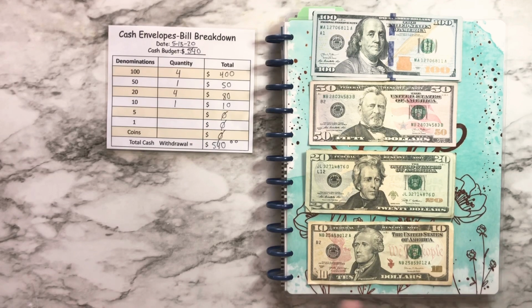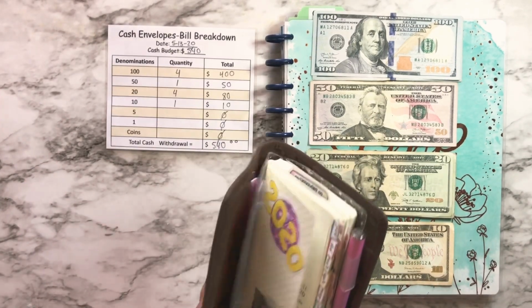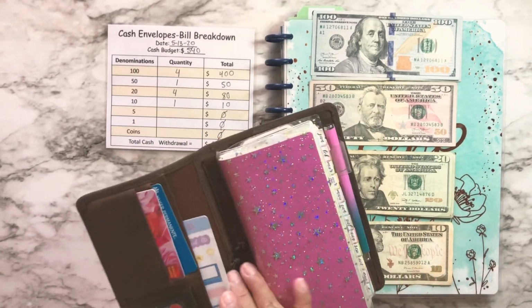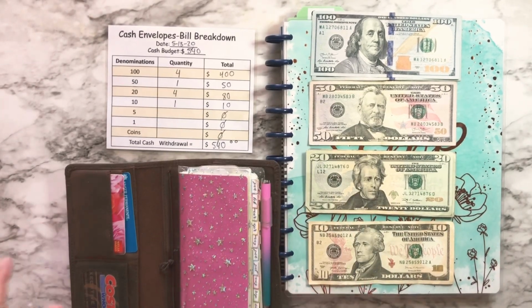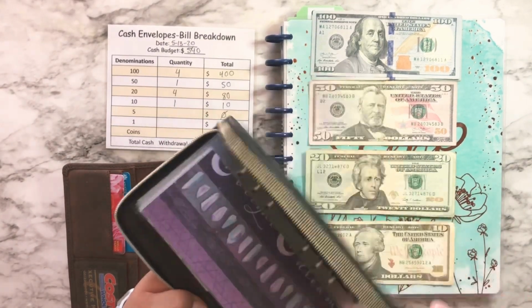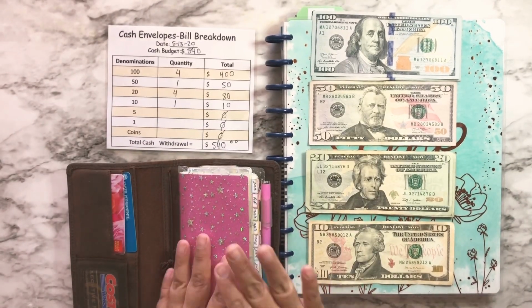So let me go into my wallet first so that you can see what I'm going to do, because I haven't used it in a while. It is with my Hobonichi. Let me see that I don't have anything personal. Yeah, Hobonichi wallet. So I was using, see now I have stickers in here, but I was using this part to do my cash envelope system since I wasn't carrying my OG cash envelope wallet. So this is what I used to use when I had more budget. So I moved into this one.